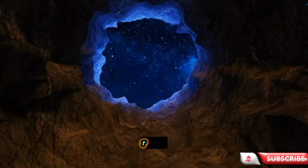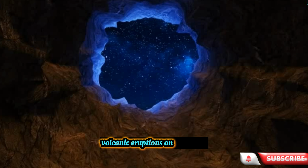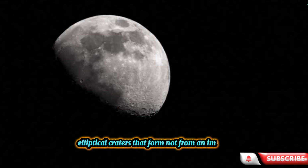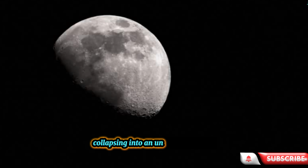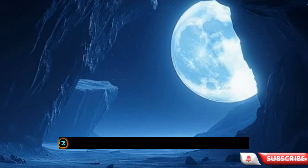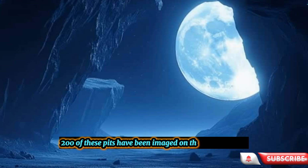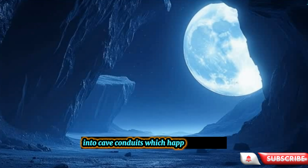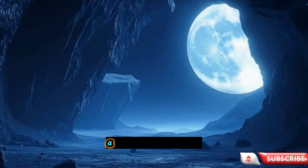Related: Volcanic eruptions on the moon happened much more recently than we thought. "We had a lot of evidence on the surface of the moon suggesting that lunar lava tubes could have existed," Carrer said. Lunar pits, elliptical craters that form not from an impact but from the surface collapsing into an underground void, have been some of the most compelling evidence for these tubes. More than 200 of these pits have been imaged on the moon's surface, and scientists speculate that they may be skylights into cave conduits, which happens on Earth when the top of a cave collapses and exposes it to the surface.